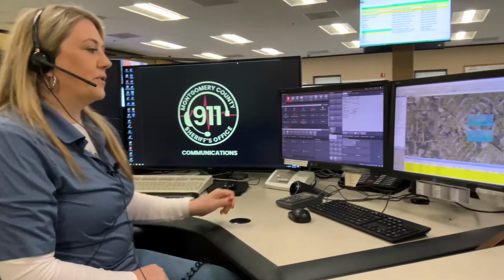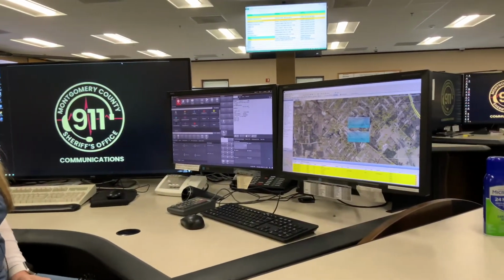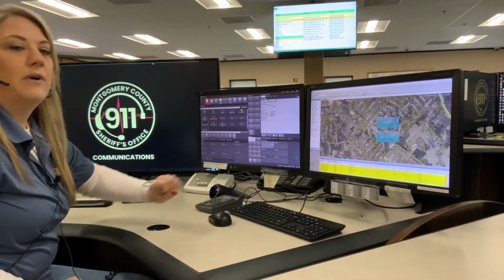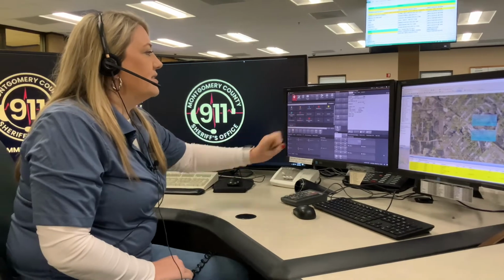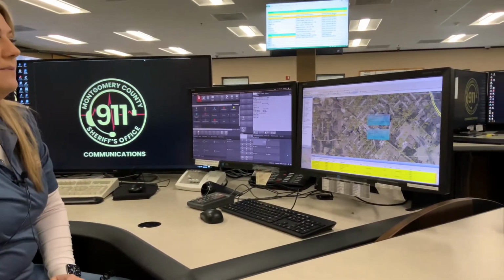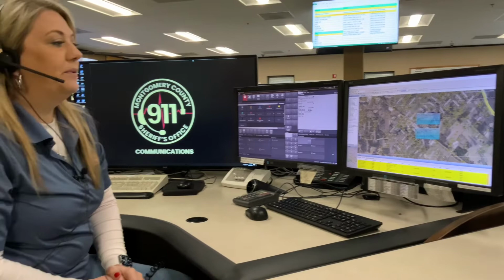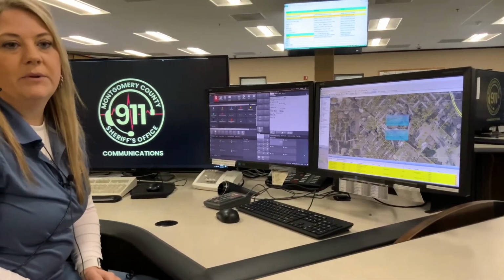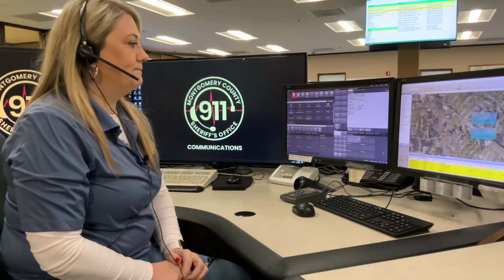On these 2 screens, this is the 911 phone. This is the phone itself. It has buttons where I can dial numbers, transfer, and it gives me information about where you're at and who you are. Next to it, I have the mapping system. Sometimes, if we're lucky, we get really good information and it shows me exactly where you're calling from on the map or pretty close to it. So this is what a 911 phone system looks like.